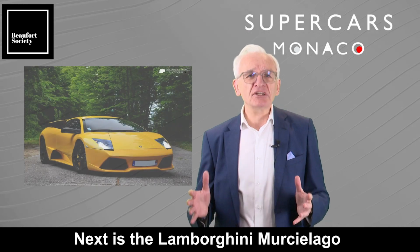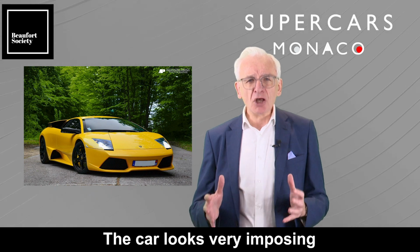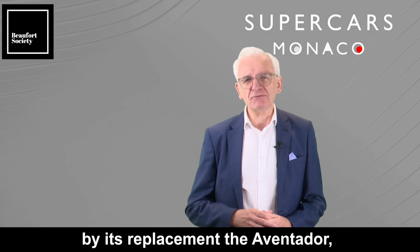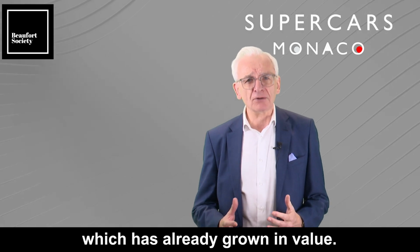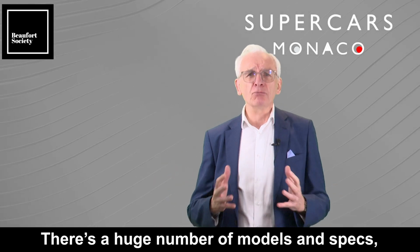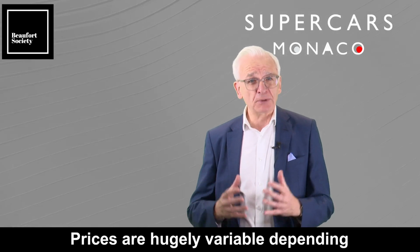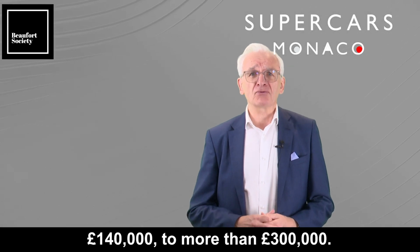Next is the Lamborghini Murcielago from 2001 to 2010. The car looks very imposing and has serious cred as a driver's car. Although it's kind of overshadowed by its replacement, the Aventador, it was preceded by the Diablo, which has already grown in value. This is an appreciating asset waiting to happen. There's a huge number of models and specs, but get the right advice and it's an interesting proposition. Prices are hugely variable depending on lots of factors, anything from £140,000 to more than £300,000.